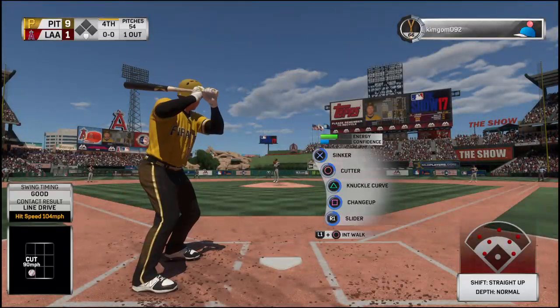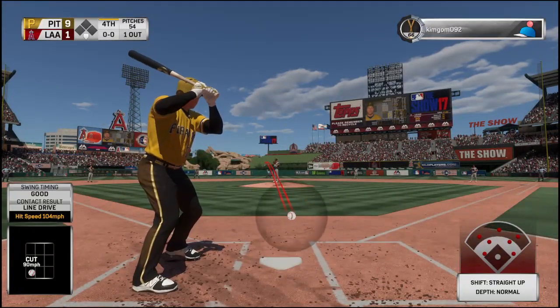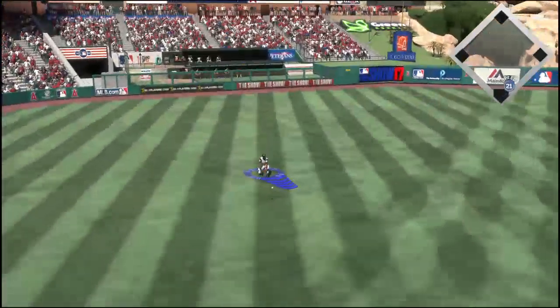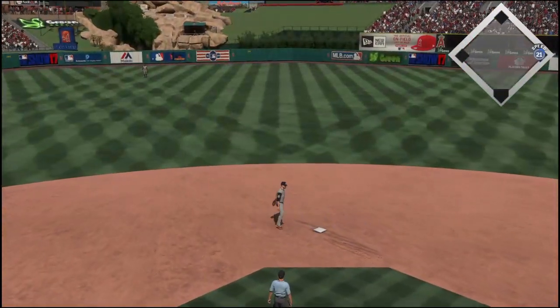Up next for the first baseman, Miguel Cabrera stands in. Couple of singles to his credit thus far. Into the windup and the pitch. Hard hit ball towards the hole. So he'll add 1 to his total as that falls in. He's got 3 hits in this one.